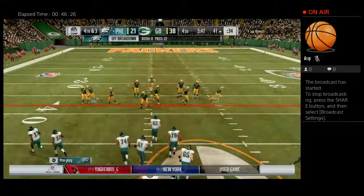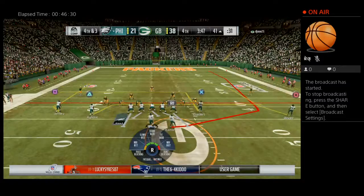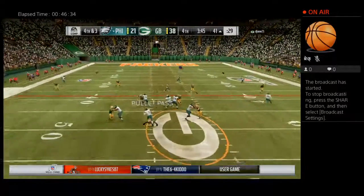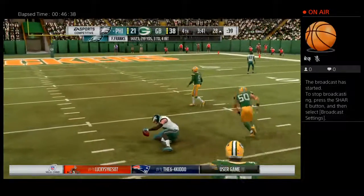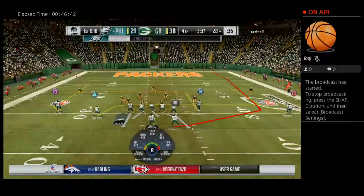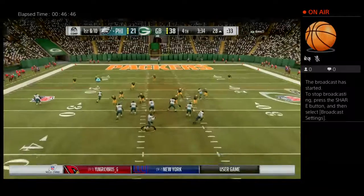Their already slim hopes are going to ride on this one. They'll go on 4th down. Got to try it here. He's back to throw. He's got Dallas Goedert, his tight end, over the middle. And he's taken down inside the 30. No reason not to try it there, and they do indeed convert on 4th.